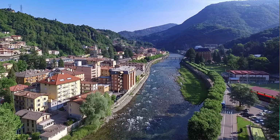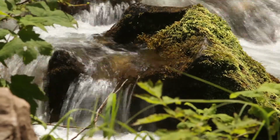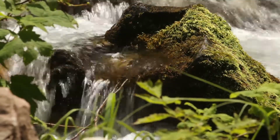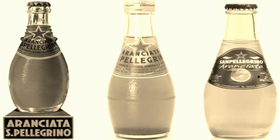San Pellegrino Terma. This particular spring or well or source has been known about since 1395. And apparently good old Leonardo da Vinci would go there on the weekends and get super lit off of this stuff. He loved it and probably popularized it enough to where it's still a brand today.